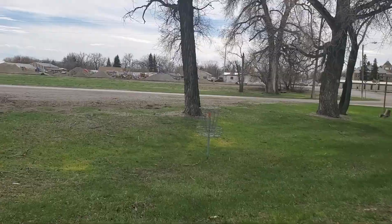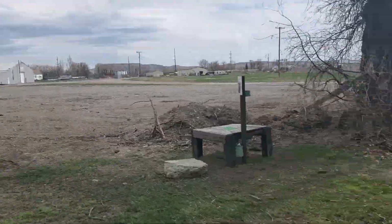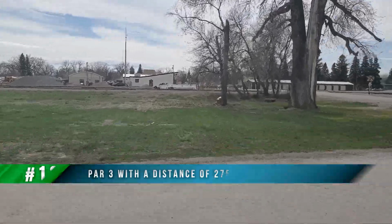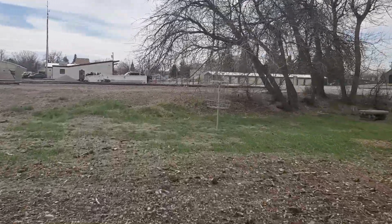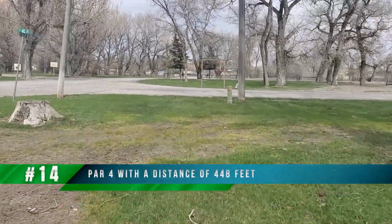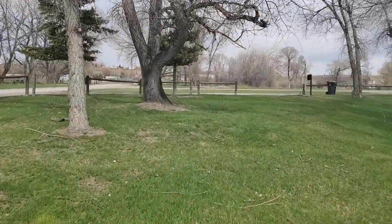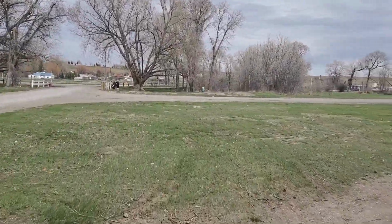Outside of that, in my personal opinion, I think this is a great course. It's a full 18-hole course. There are a lot of different types of challenges throughout this course. Personally, it's definitely one of my favorite park-type courses. You don't have the epic mountain throws and stuff like that, but for the little town of Choteau, I think they did a very great job at utilizing what areas they did have to put together a really nice 18-hole course. And of course, if you've watched any of my other videos, I really like courses that have water traps, and this is one of those courses.